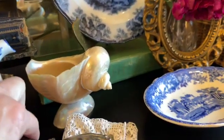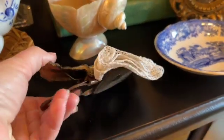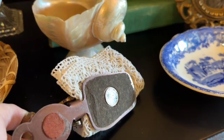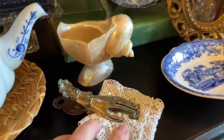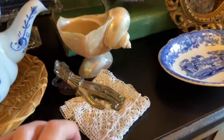I got this recently, paid $5. I thought it was brass at a yard sale, and it's not. Says it's something Illinois, but it was older, and I cleaned it up, and I thought it was brass, but it's pretty. Reminds me of just a mother's hand.